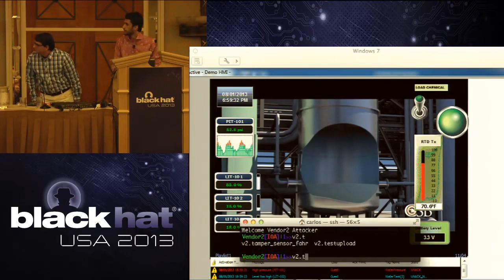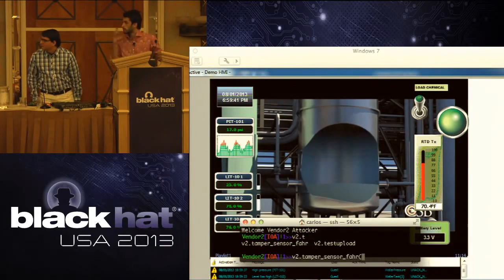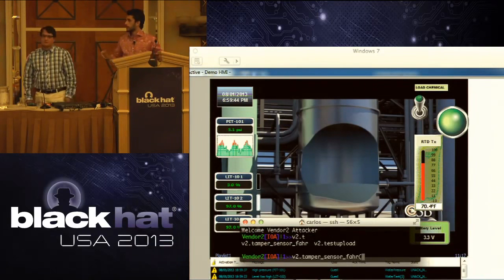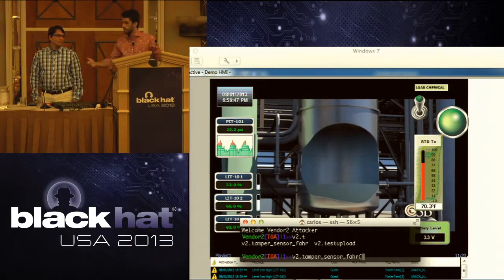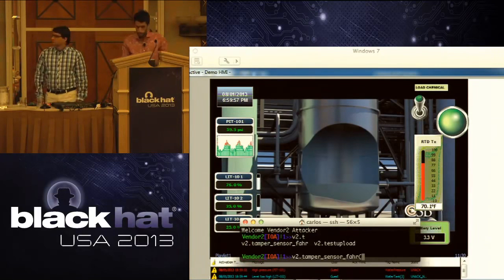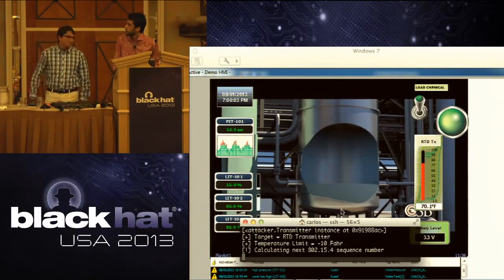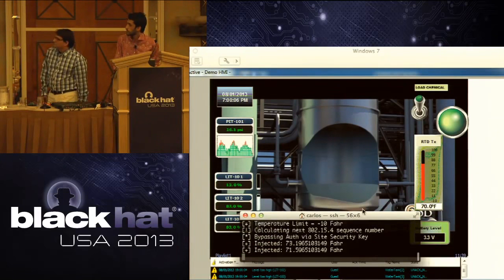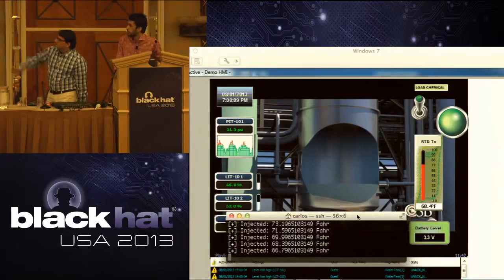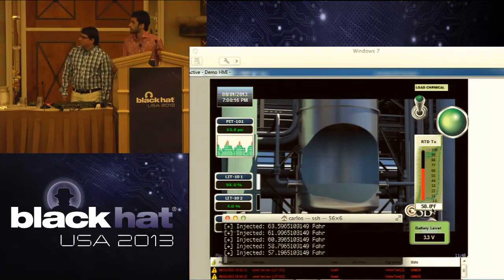Okay, we are going to set a minimum level for tampering the sensor, the temperature that is going to reduce. We are going to do it slowly to just show; we can do it instantaneously, change the reading on the device, but we are going to do it very slowly, so the system will think that the temperature is really going down. So we are going to minus 10, and we just need to calculate the sequence number of the next 802.15.4 packet, use the site security key for authenticating, and then we can see that the temperature is going down.